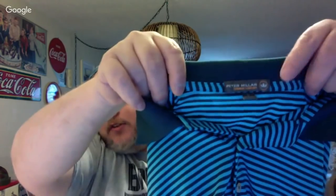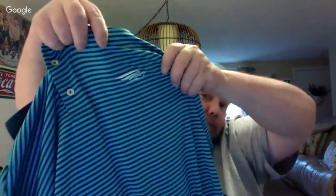And then we picked up this Peter Millar Summer Comfort. Summer Comfort's the one you want to pick up. They're like the Dri-Fit material. Really want to stay away from the cotton ones. But there's the tag, I'm going to look for the Summer Comfort. It does have some type of logo on the front, but I really don't think it's going to deter from the value too much. Looks like some type of swan or something like that. But my experience is sometimes people just don't care.